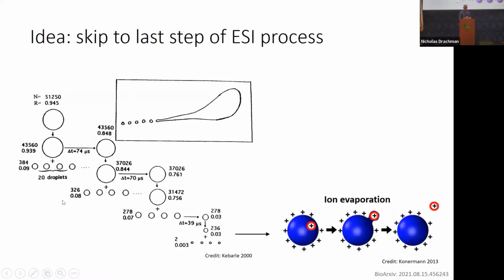So let's take a closer look now at the ionization process in ESI to see how we're going to tackle this problem. Now, this is a famous image from a paper by Kebarle and Tang, which shows the life cycle of charged droplets in ESI. Now, the charged droplets evaporate and shrink until the electric repulsion of their charges overcomes surface tension, producing a jet of even smaller, more highly charged droplets. This is shown by this inset here.